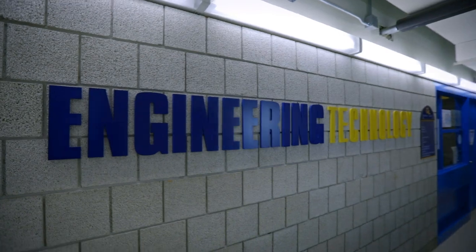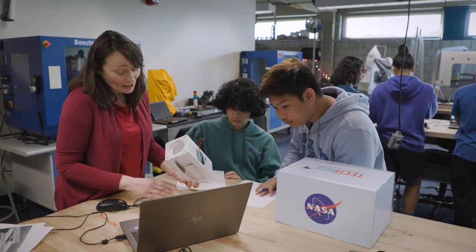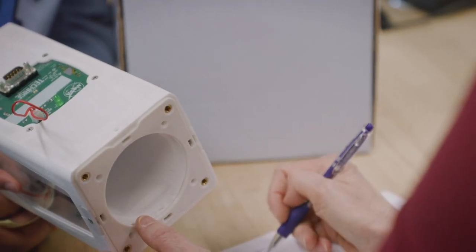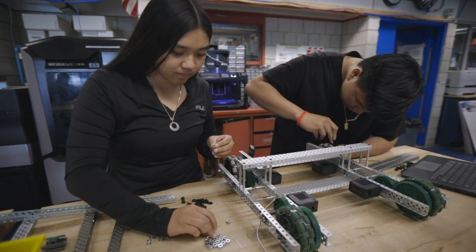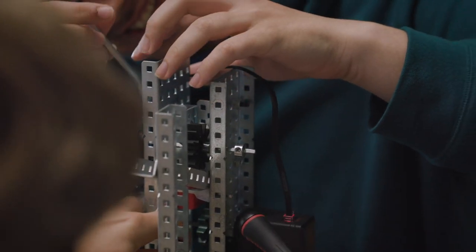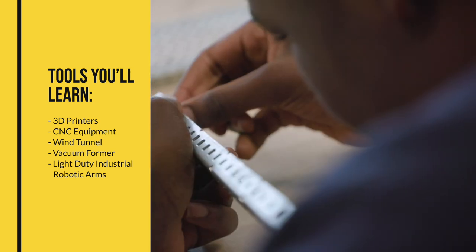This field includes engineering tasks like troubleshooting, diagnostics, robotics, and 3D modeling. Our shop instructors have worked professionally as engineers for decades. After they teach you the basics, you'll move on to more complex projects, like using automated CNC equipment, designing a robot to perform a task, or virtually modeling a house. All these projects require learning to use industry standard tools, like 3D printers, CNC equipment, and robotic arms.